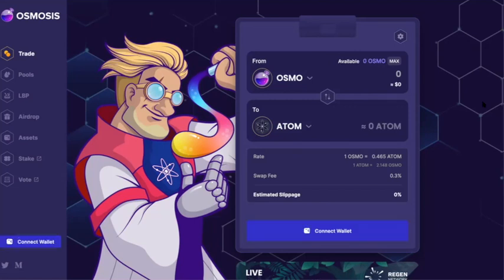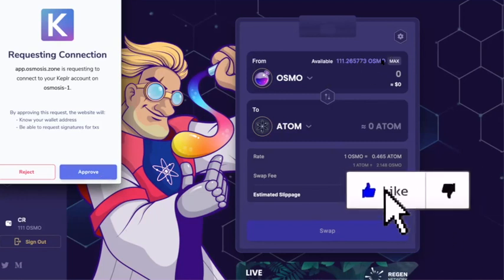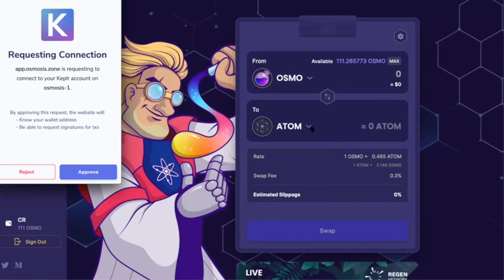Let me show you. So I've just disconnected, and you can see here there's nothing showing, and here it says Connect Wallet, and it's also here. I'm going to click on Connect Wallet, and then this shows up. I've already signed into my Keplr browser, so I'm going to approve the connection, and it's now connected to Osmo. And there you can see maximum that much Osmo and this much Atom.